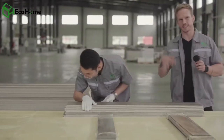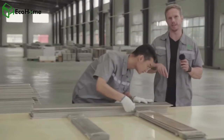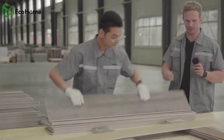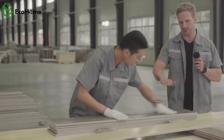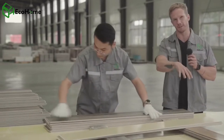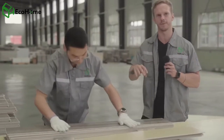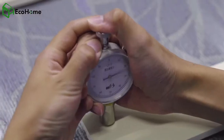This is what makes this factory of EcoHome different compared to other competitors, because right here they check every single plank one by one, really every single one, and they make inspections. Here you can see they check the locks on all the sides, all 4 sides. Then they check the surface, the texture and the color. Then they flip it over and check even the back side. This guy next to me does everything one by one. If you are getting the product as a customer, it needs to be 100%. This is what's going on.